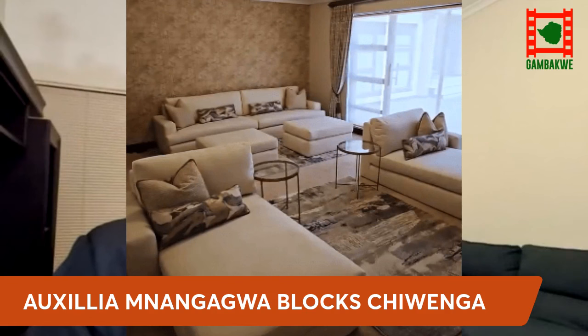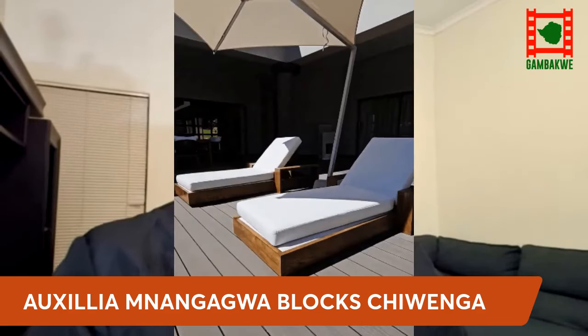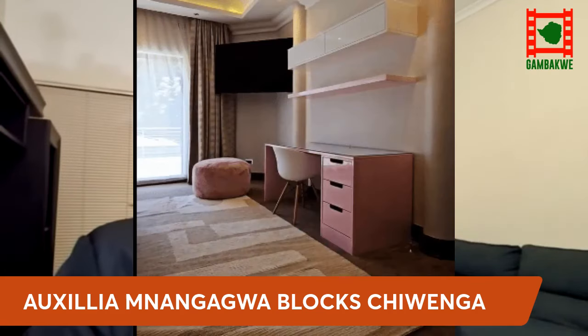And these couches here, each of those could probably cost more than $20,000. And then obviously the sitting spaces, got multiple sitting spaces. The side of the pool, you can go and hang over there. And you've got all these lounges here. Then the actual house itself, as I showed you, is very big.